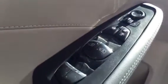You notice here you've got the illuminated kick plate so you can see where you're going at night, but it also helps prevent extra dings from your shoes hitting the car. You've got your power seating right there with lumbar support. Power windows on both the driver and passenger side, as well as memory seating right there.